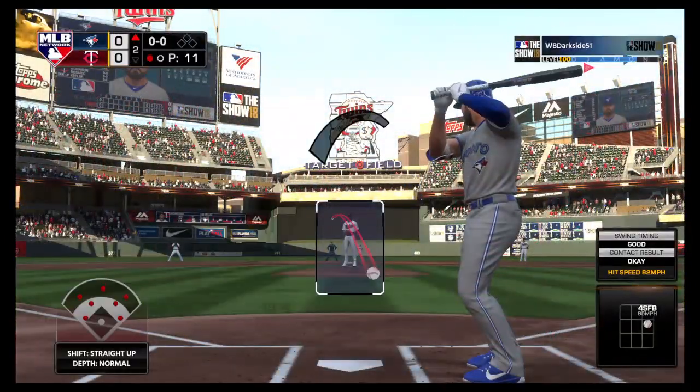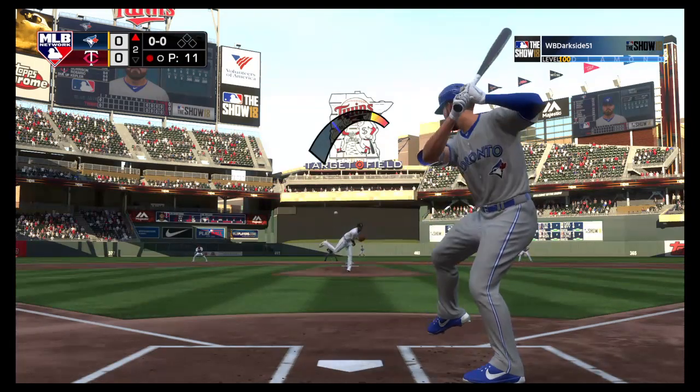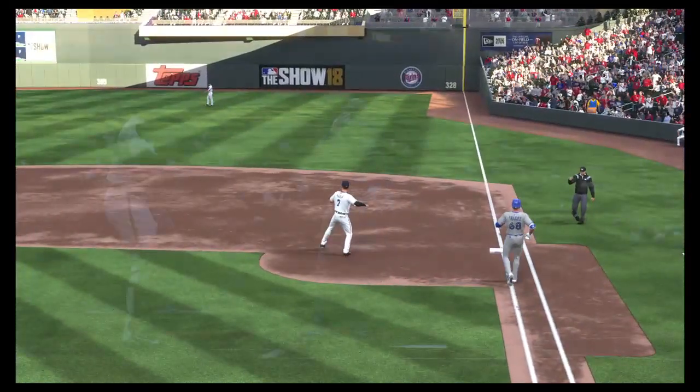Stepping in for the Jays, number 68. This will be his first trip to the plate in this one. Shoots this one over to first, and he'll step on first himself for the out.